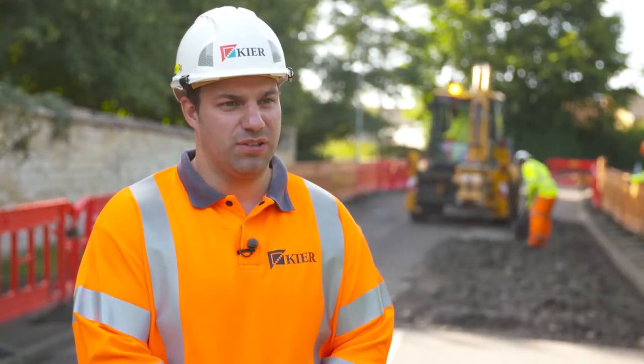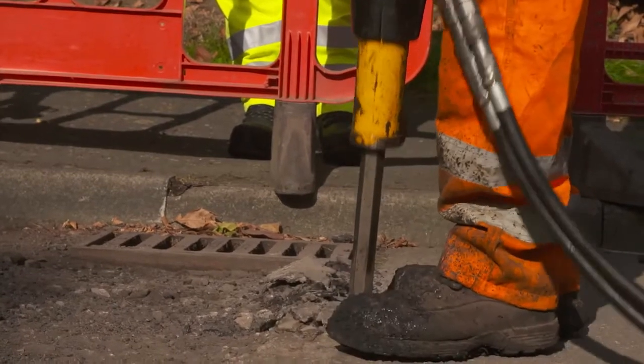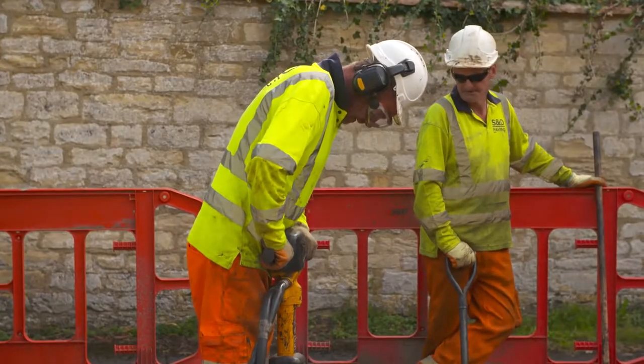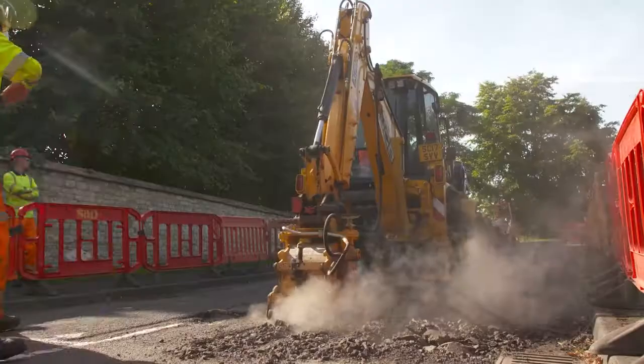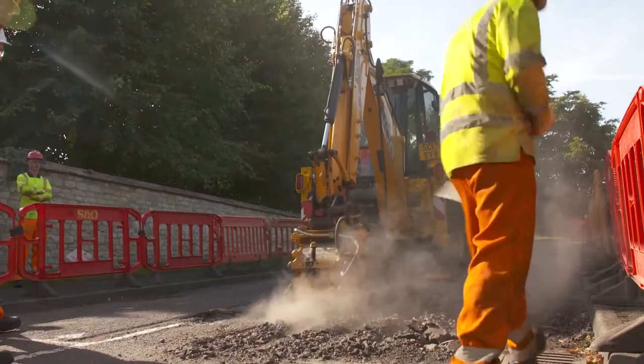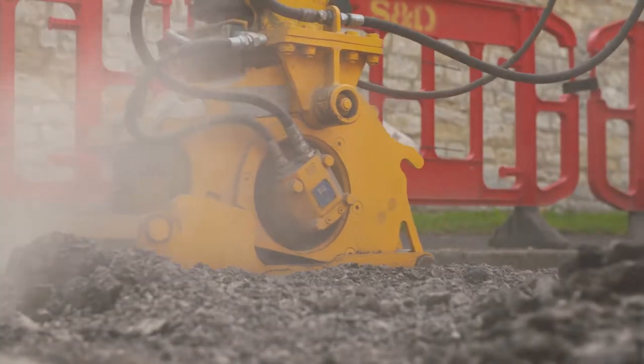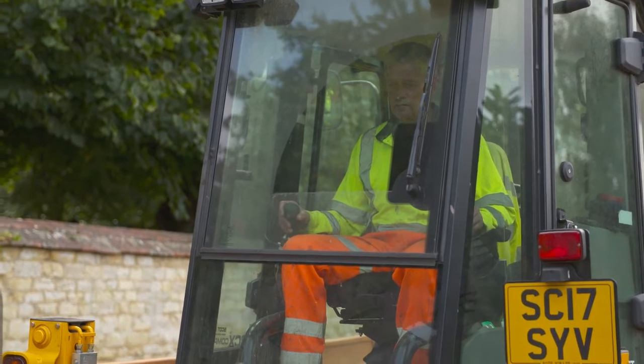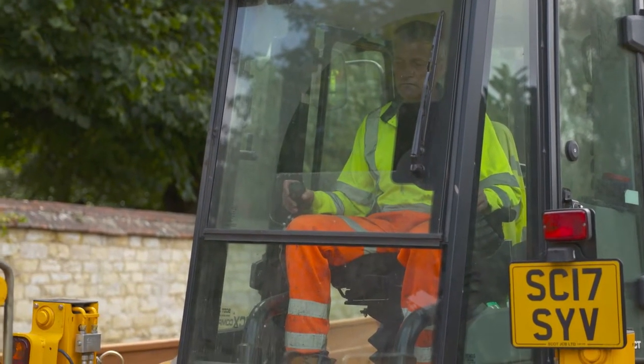They've traditionally been done with hand breaker pack, and that carries problems around hand-arm vibration, musculoskeletal injuries and the impact of noise. We went to JCB to look to work collaboratively with them to help develop a product to reduce the noise, dust and HAVS exposure for our operatives, to increase our productivity and reduce cost.